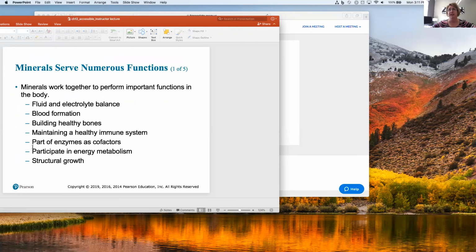All right, let's start looking at some of these minerals and how important they are for our body. This is what minerals are going to be doing for your body. They're going to help with structure and growth. They're going to participate in energy metabolism just like the vitamins did. They're going to be part of enzymes or cofactors that are precursors to other things that are going to happen. They're going to help maintain a healthy immune system as well. Blood formation, we've already talked about clotting, things like that. These are also helping with blood formation, i.e. iron, red blood cells, oxygenation. And then fluid and electrolyte balance, sodium and potassium specifically.